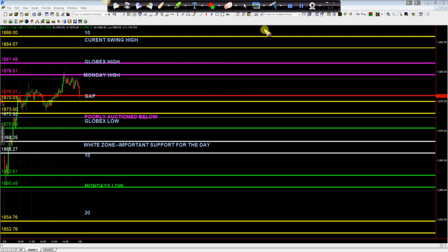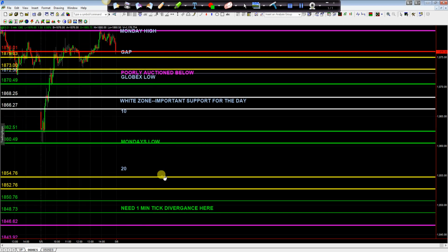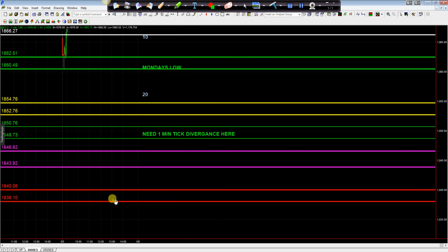Keep that in mind. Okay, so let's talk about the areas below if we do get below the white zone. These areas are all poorly auctioned, all the way down to this 1840, 1838. There's an open gap here. We'll obviously be extremely stretched if we get down here, and I'll need a 1 minute tick divergence regardless of what the price action is. This zone is relatively weak, weaker than I would like it to be to take a trade automatically. I will take a trade in the 46.75 to 43.75 area.